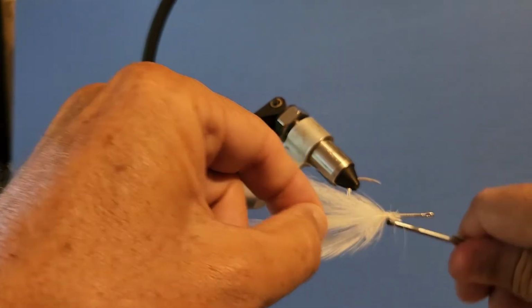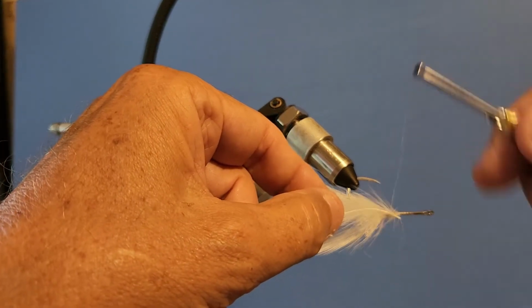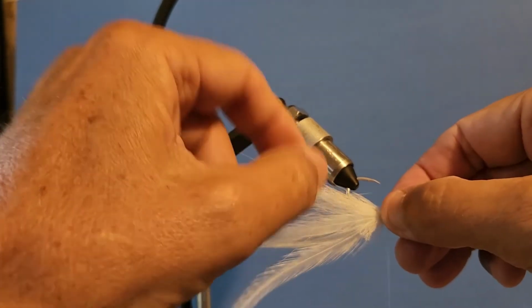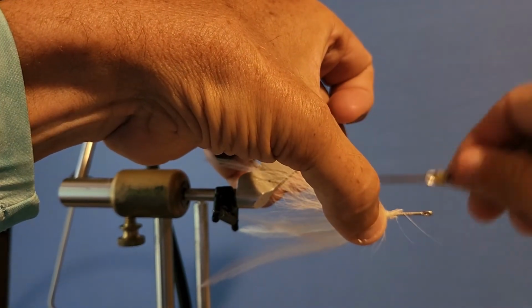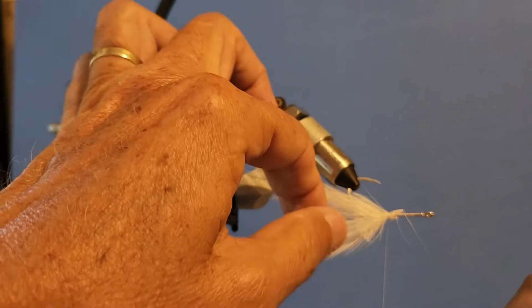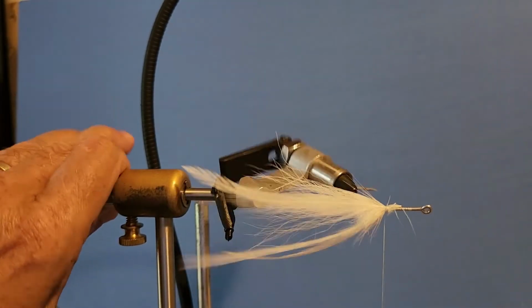Let pressure off of it. Nope, not behaving itself. Do it again. Put my thumb on the top of it here. Keep it in position. Move it in.